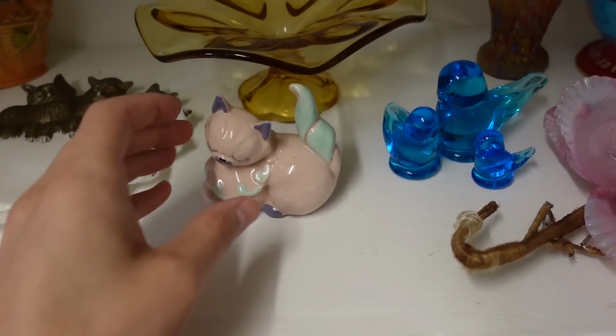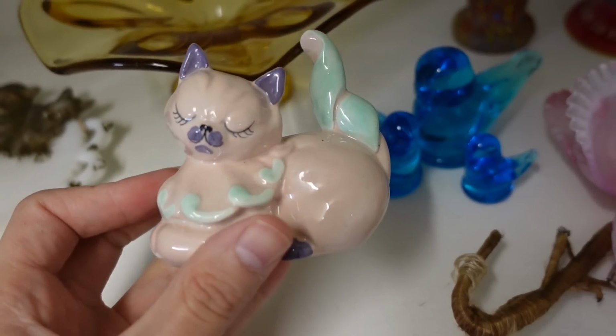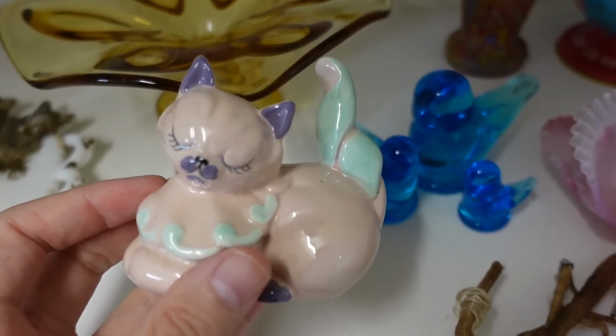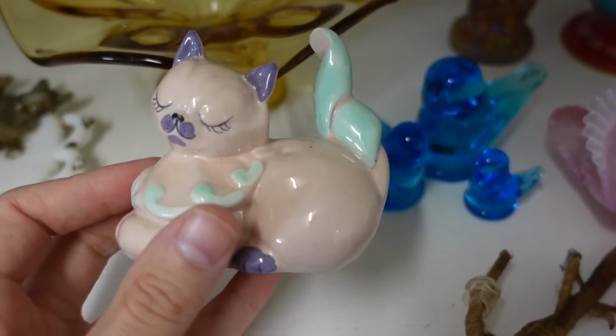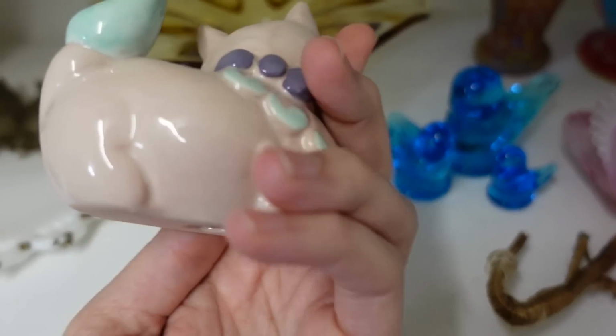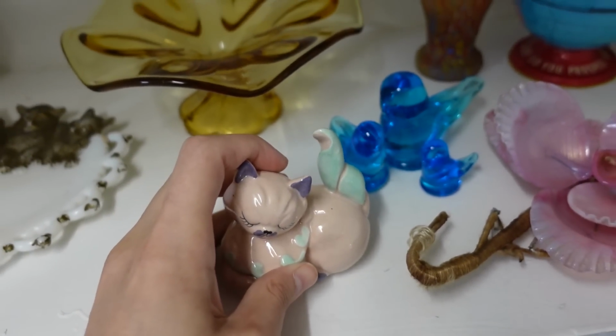Next to that, we have a Kay Finch cat figurine. Kay Finch is a prolific California pottery artist from the mid-century era. And this one is just stunning with the pink and the purple. And look at that little mint green tail. So we've got a little Kay Finch figurine. Very collectible. So that's awesome.